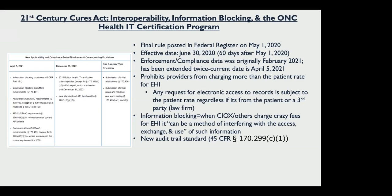What it also talks about is a concept called information blocking. And it says when Sioux and others charge crazy fees, it's a method of interfering with access of information, and they can't do that.